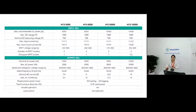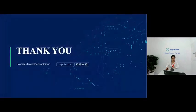This is the datasheet of the HY3 series. You can have a look at it. Okay, above is all of our new products for this SNEC exhibition.